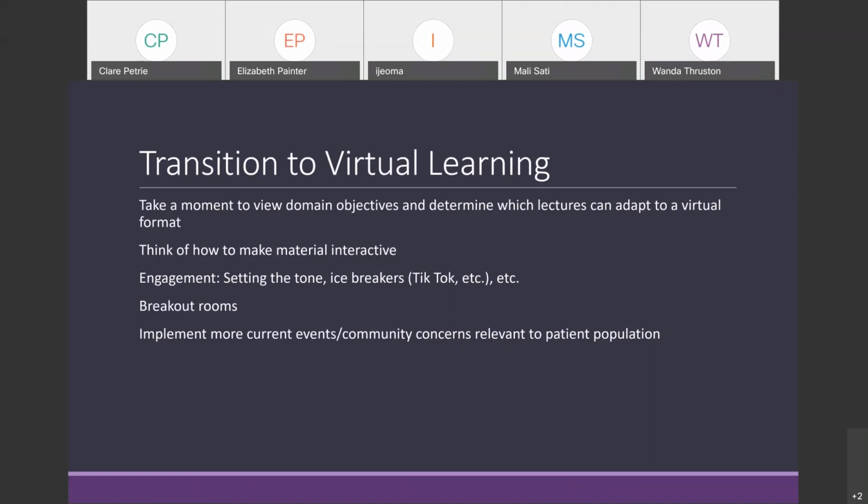We also had the option in Zoom to do breakout rooms. So we could still do small group work, which we found there's a lot of utility in doing some larger group and then breaking them into smaller groups so that everybody has the opportunity to participate.